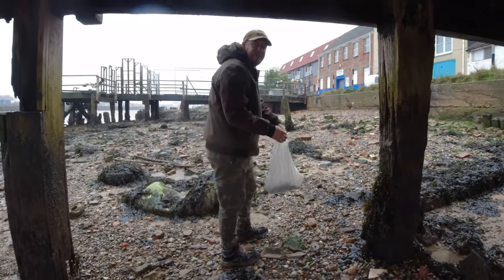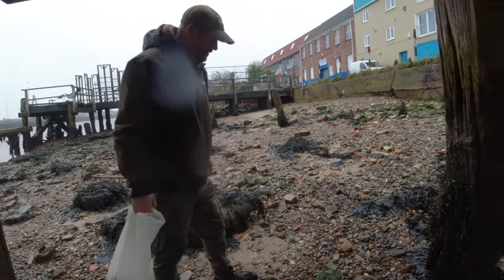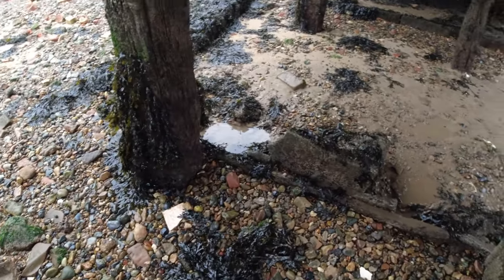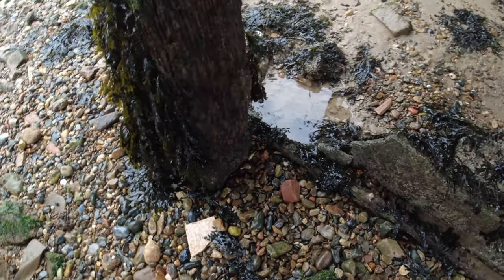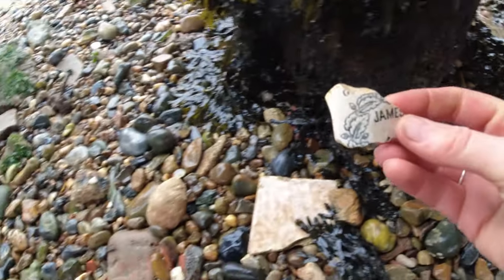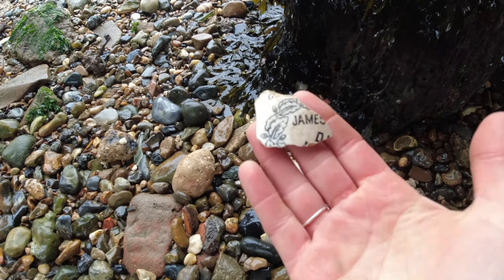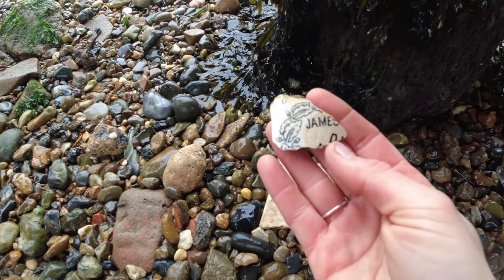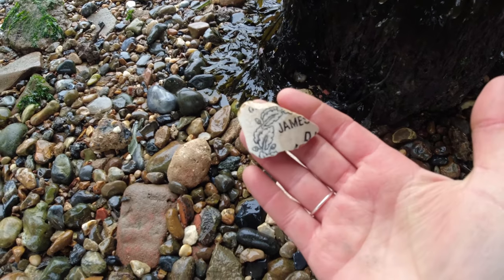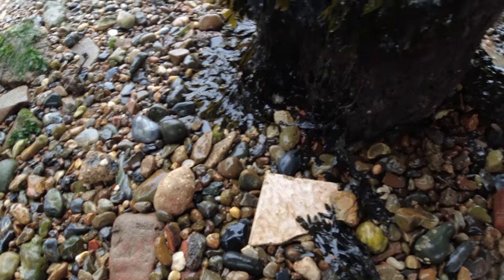While Stu's just emptying his pocket into the bag of bits and pieces that we find, which I think we're going to show you later, rain on the lens, sorry about that. I'm under this pier again and I spotted a few little things, so I thought I'd quickly pop the camera back on. Down here I found a bit of pottery, and I think it might be some sort of marmalade jar. Looks like it says maybe Dundee, I don't know. I'll have a closer look when we get home. That's quite a nice one, so we'll have that one.